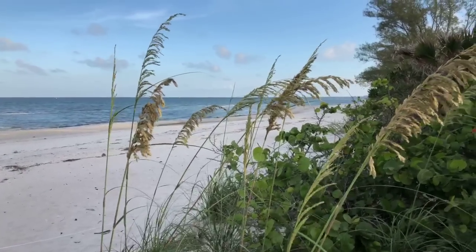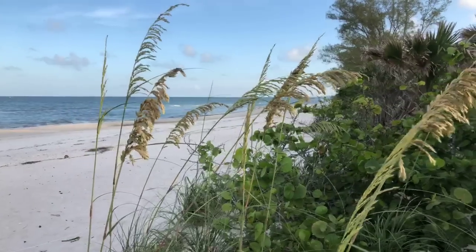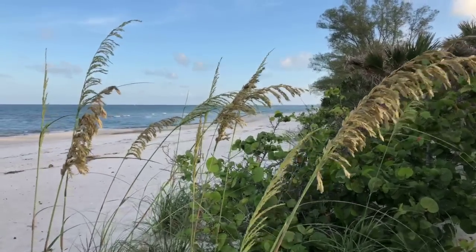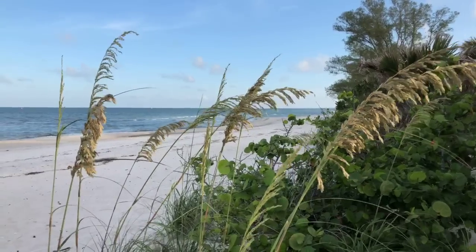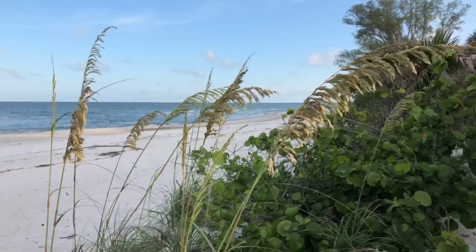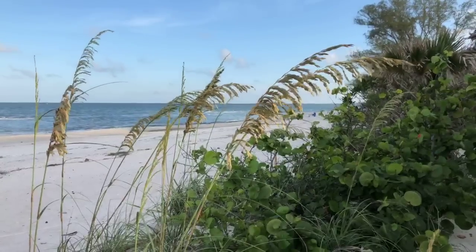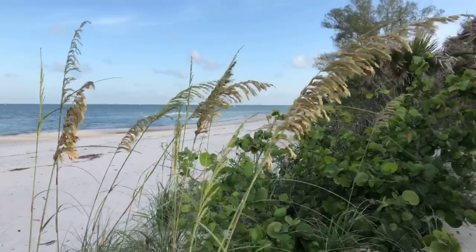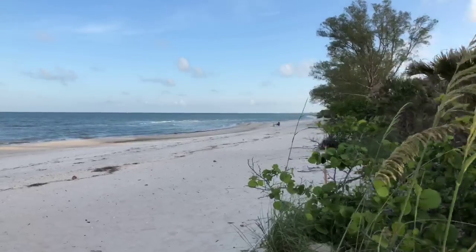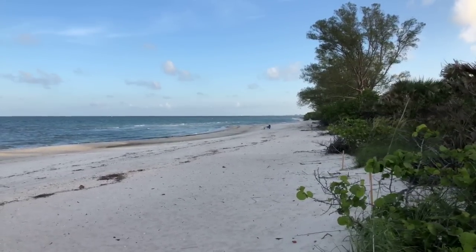Some of our beautiful sea oats. What a picture, huh? The early morning light, just beautiful. Absolutely gorgeous. Probably have to take a picture of that. Alrighty, I'm back here. Let's see, Roy sitting in his chair up there reading his book. He must have got out here early for sunrise.